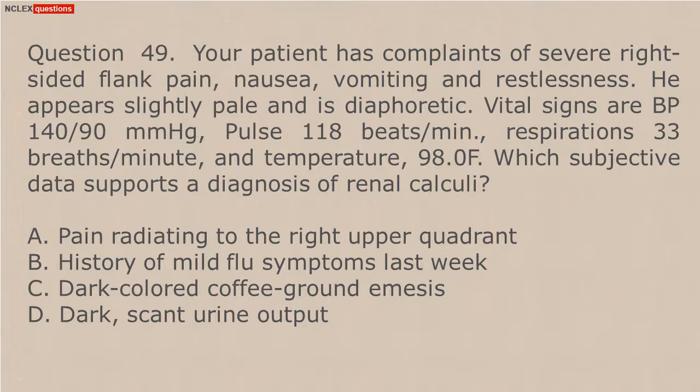A. Pain radiating to the right upper quadrant. B. History of mild flu symptoms last week. C. Dark colored coffee ground emesis. D. Dark, scant urine output.